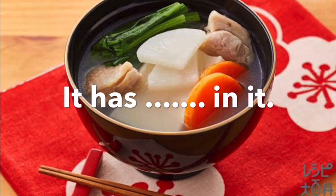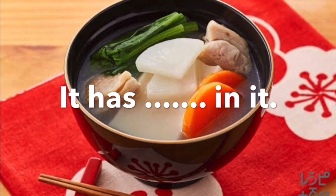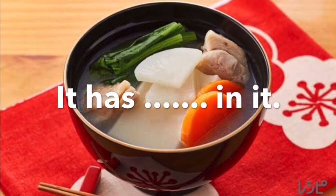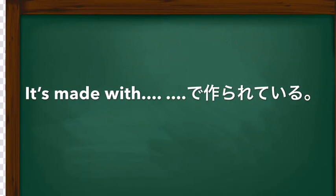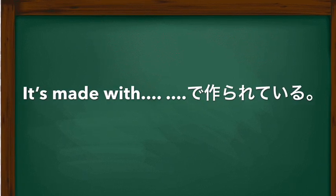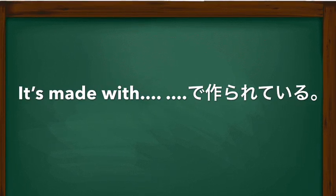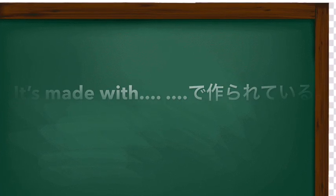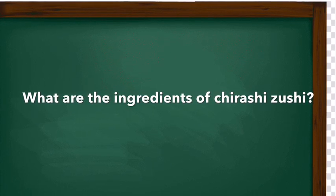And then you can answer like this. It has something in it. For example, it has chicken, spinach, carrots, daikon radish, yuzu, and mochi in it. Another way to say it is, it's made with. Let's repeat. It's made with. For example, it's made with carrots and spinach and chicken. Okay, here's another example. What are the ingredients of chirashi sushi?